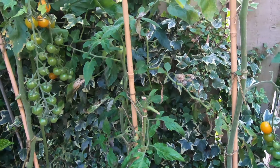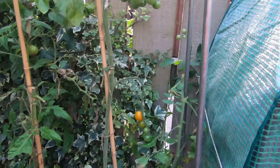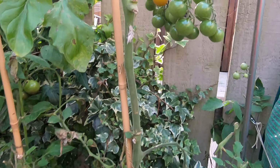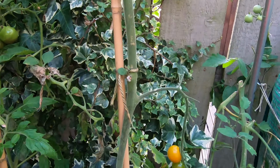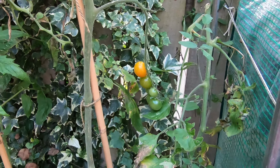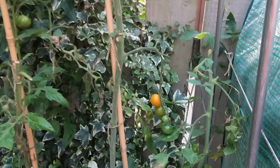I'm going to have one. They just are lovely. Excuse me speaking with a mouthful. So I should get these ripened, no problem.